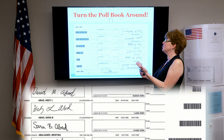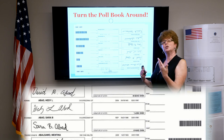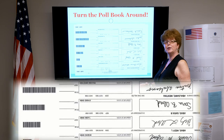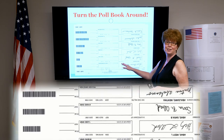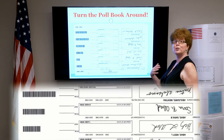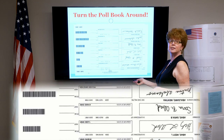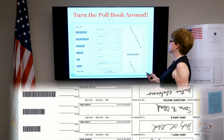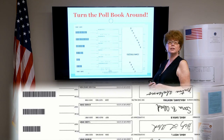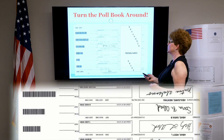So the first view was a view looking at the poll book, finding the name. You will turn the book around so the voter is able to sign on that signature line. So this would be the view as the inspector that you would be looking at while the voter is preparing to sign their name. Use your signature cover to cover up the signature that exists, and you will then have the voter sign.